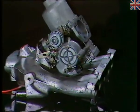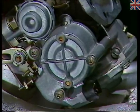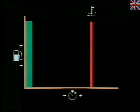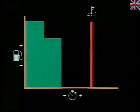The stepper motor is mounted on the side of the carburetor and essentially replaces the more traditional manual choke. This graph represents a fairly typical fuel consumption return when a manual choke is used as an engine warms up from cold to normal operating temperature. The vertical red line represents normal engine operating temperature, and the steps represent the choke returned in stages by an average driver.